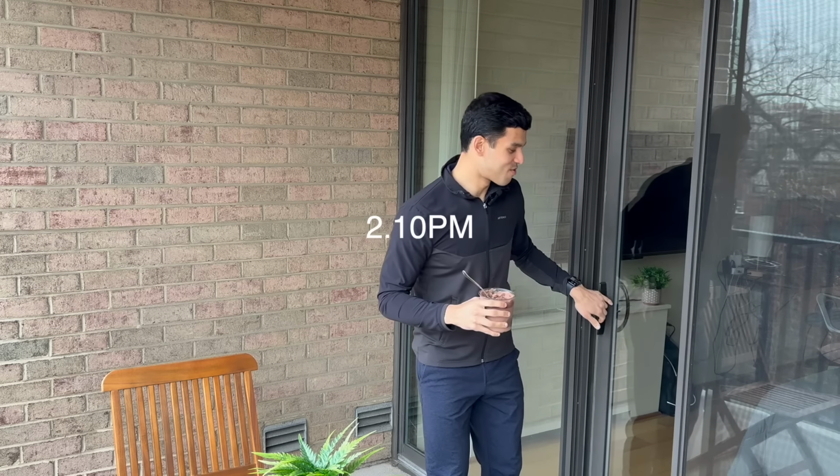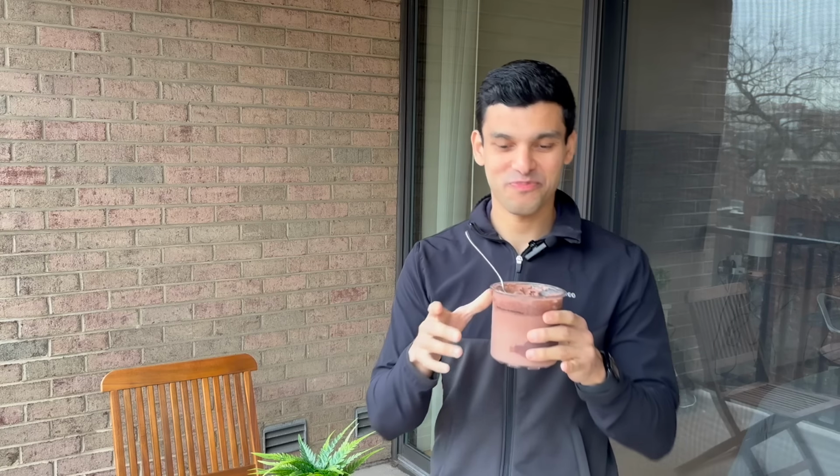Hi everyone, what's up? Well, check this out. This is chocolate butterscotch ice cream. I have been having two of these every single day for almost the last 3 months, and this was basically during my weight loss journey. Insane, right? That's because there are two mind-blowing facts about this particular ice cream.